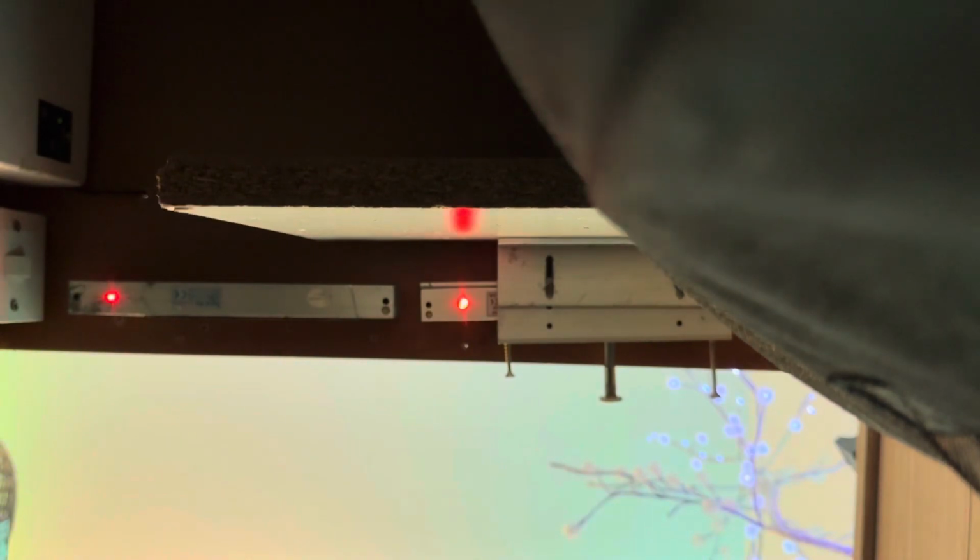Well, you can't see the door closer, but you can see the door closing. That's what I meant. And then you'll be able to see the mag lock light come on, well, when it locks.